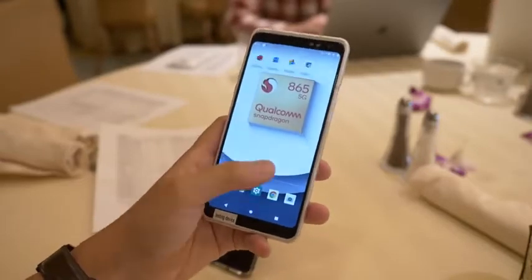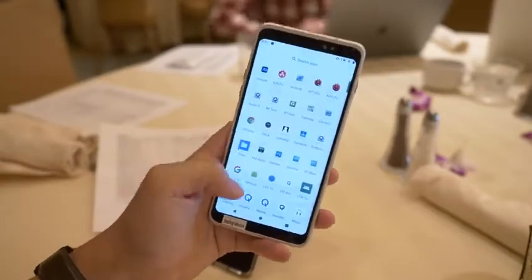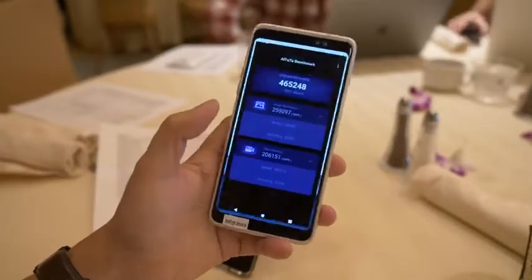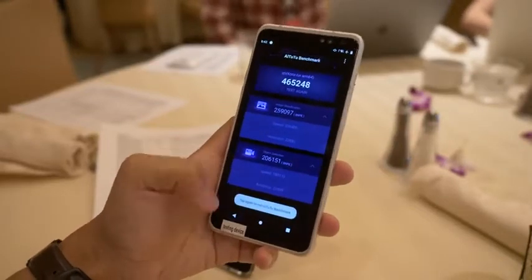Now, the 865 processor has updatable GPU drivers, so we can get better driver updates. Think of it like your PC, where you get driver updates to improve your GPU performance as well. So the way the games look and play, that's a cool thing too. There are a lot of features with the 865 processor that add so much more to its gaming capabilities, so that's nice to see and nice to experience.